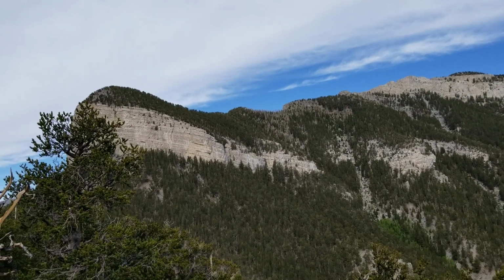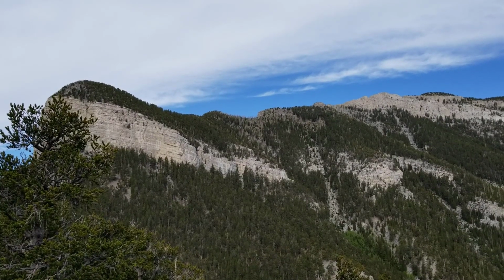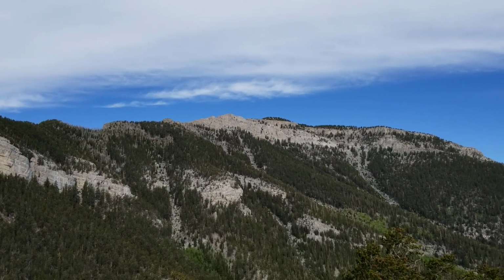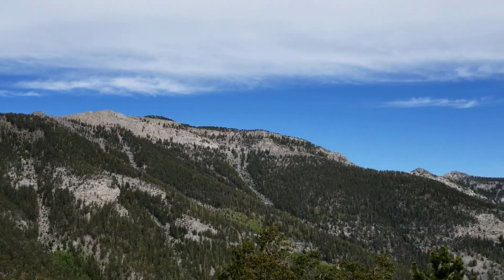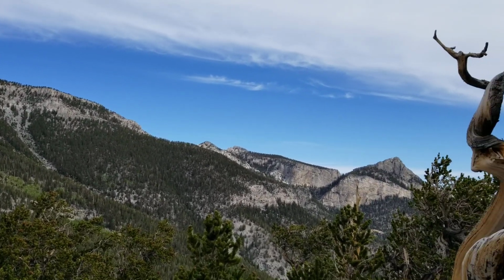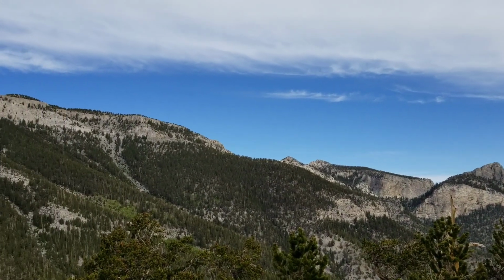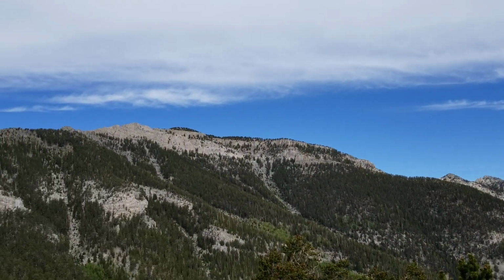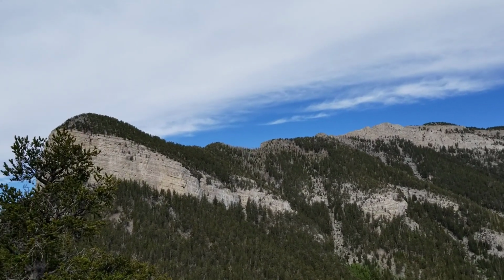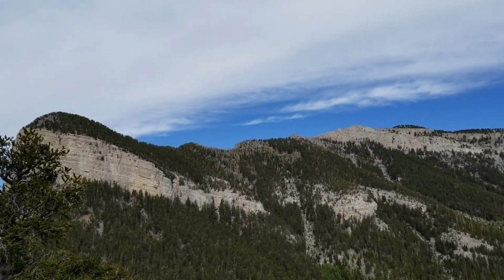So take a look at the best shot I've ever taken of the Mummy, and you'll see the head, the tummy, and the toes of Mummy Mountain more clearly than you've ever seen it before. So anyway, this is looking at Mummy from the east side, not so apparent, but from the south ridge of Kyle Canyon at sunrise. Wow, you can see the Mummy in all its glory.